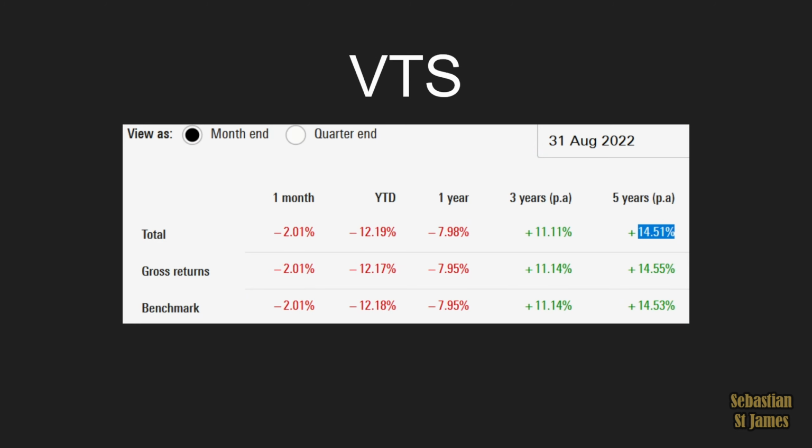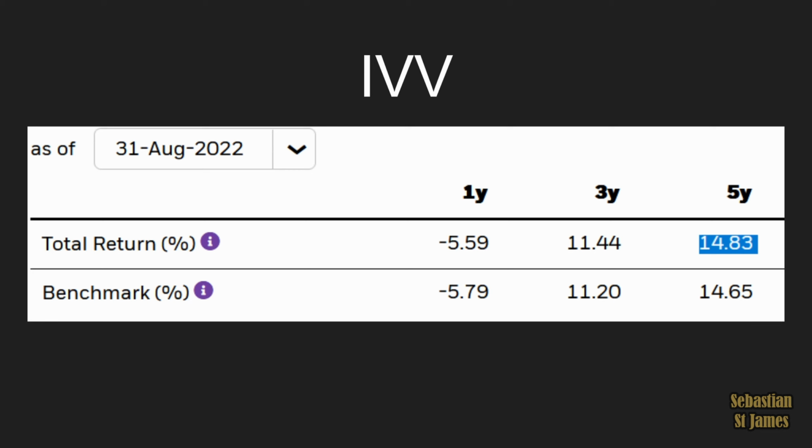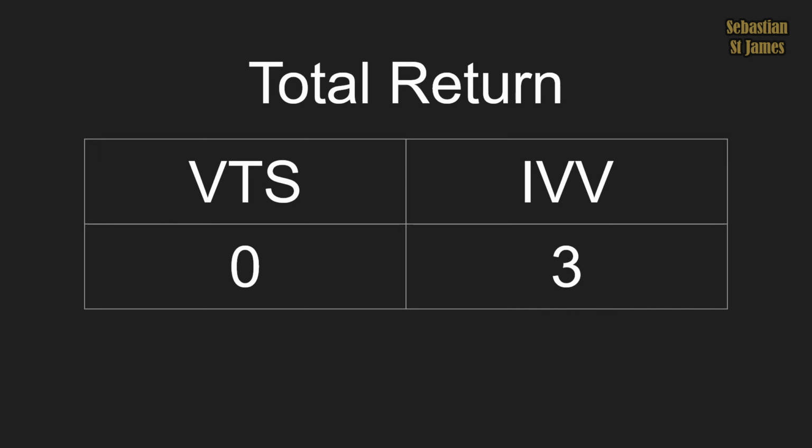Total return on the 1 year obviously is 1 year. That comes as no shock to you. But on the 3, 5 and 10 year graph, that's actually per annum. That's not overall. So over the 5 year, we notice that VTS has returned 14.51% per annum. That's not bad. In the same period though, IVV has returned 14.83. Aha! So it's slightly more. So 3 points to IVV, no points to VTS.